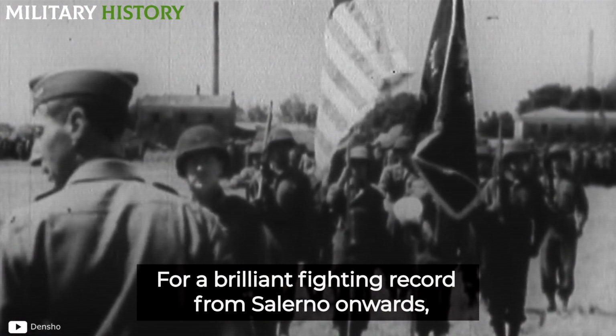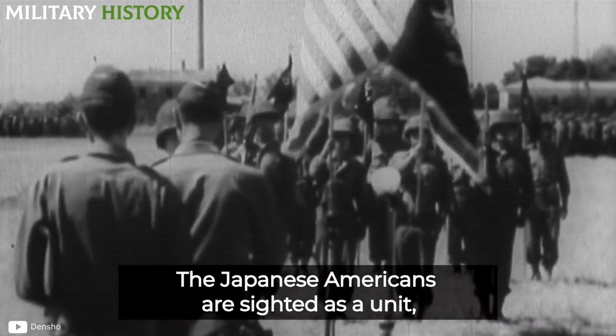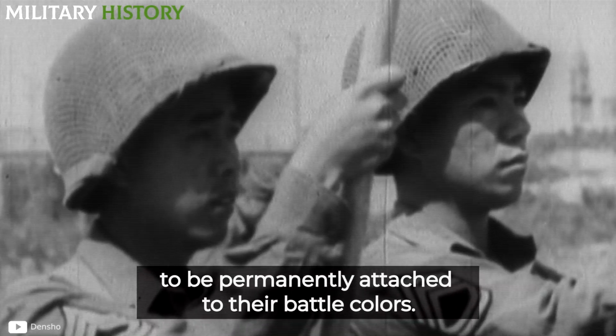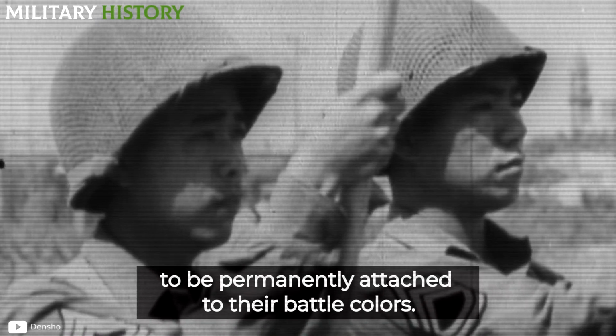For a brilliant fighting record from Salerno onward, the Japanese Americans are cited as a unit and receive citation streamers to be permanently attached to their battle colors.